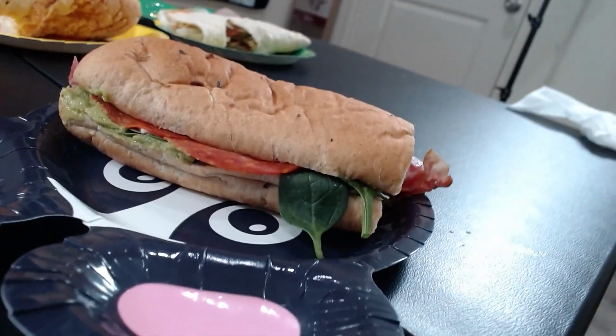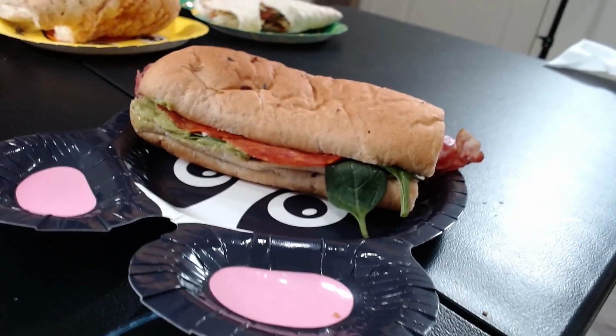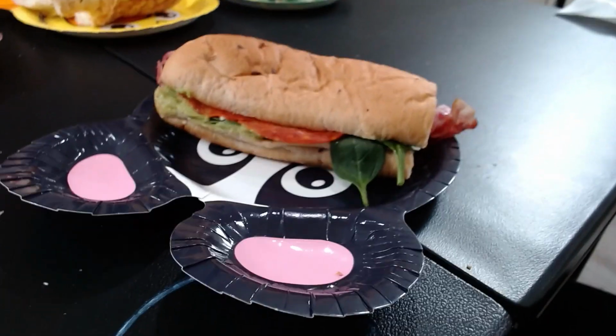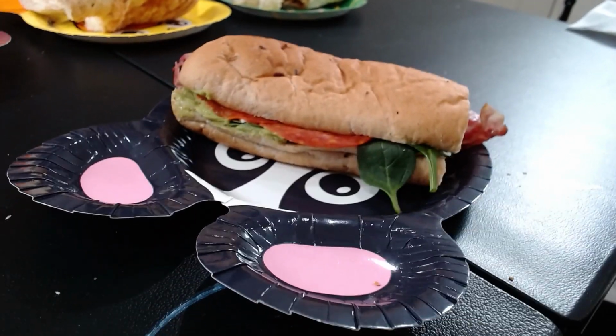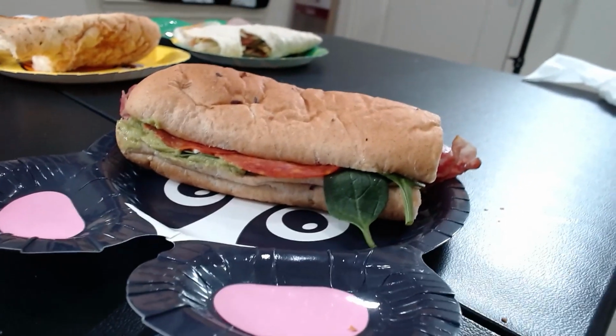Granted, this looks like a pretty normal sandwich. This is probably one of the most normal sandwiches that we are having today. It actually looks fairly nice, but I'm concerned that it will not be good. This is probably the most basic, Subway-looking sandwich that you can really get, but let's dig in. I really don't think this spinach and avocado and bacon mixture is gonna go very well.